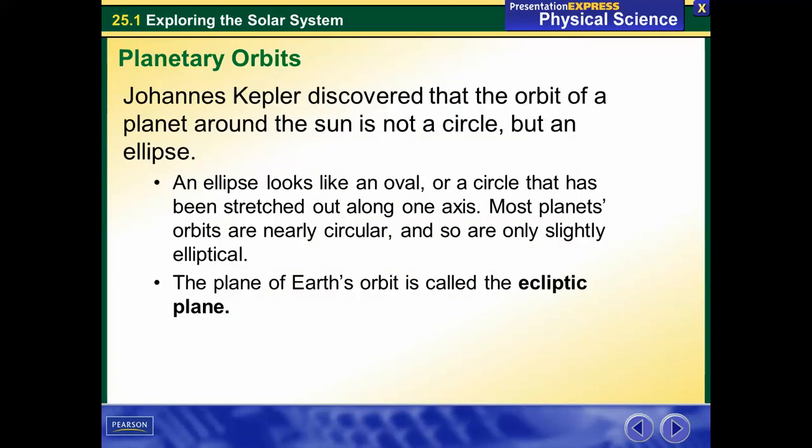Johannes Kepler discovered that the orbit of a planet around the sun is actually not a circle, which was one of the early explanations, but in the shape of what's called an ellipse. An ellipse looks like an oval, or a circle that's been stretched out along one axis. Most planets' orbits are nearly circular, and so they're only slightly elliptical. The plane of the Earth's orbit is called the ecliptic plane. So we're not necessarily going in perfect circles, but it's this certain area that could be a little bit more stretched out.